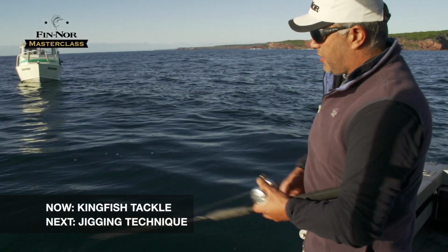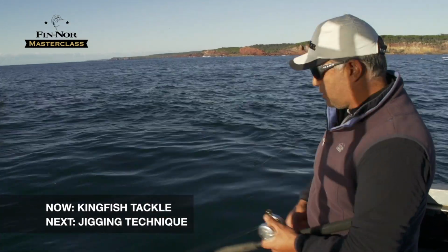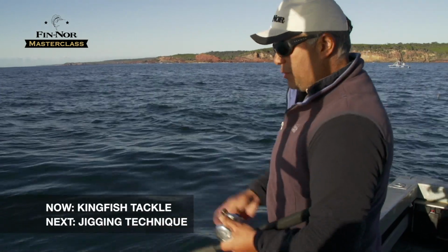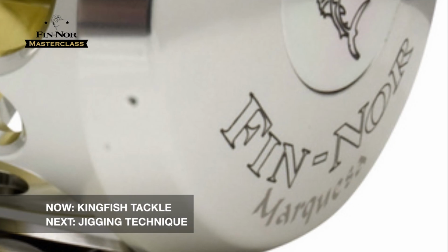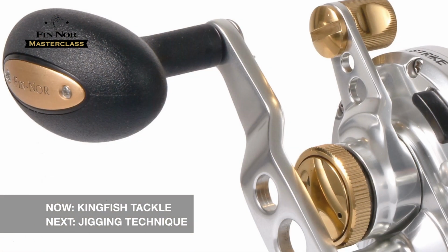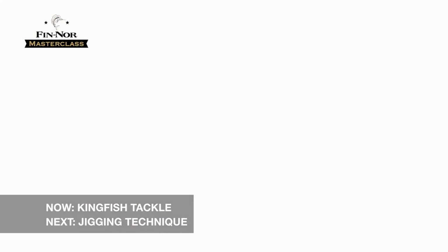We've trialled a lot of different big name reels over the years, and the two biggest weak points we've found in any jigging reel will be the handle assembly and also the anti-reverse system. So with the Marquesa, we've had no problems at all with reliability of the handle and also the anti-reverse systems. We've been using the Marquesas for over 4 years now.